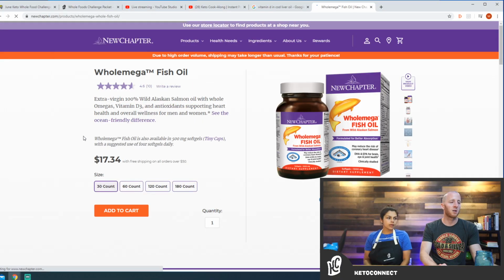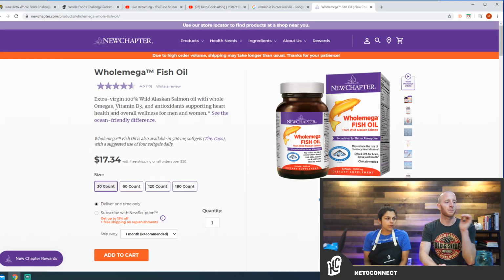Any specific fish oil brand you recommend? I use New Chapter. I've never heard of New Chapter. NutriPro. We get cod liver oil. Oh, right. So we use NutriPro cod liver oil. The thing with fish oil, you really just want to make sure of the sourcing of it. So this says extra virgin 100% wild Alaskan salmon oil. Seems fine.